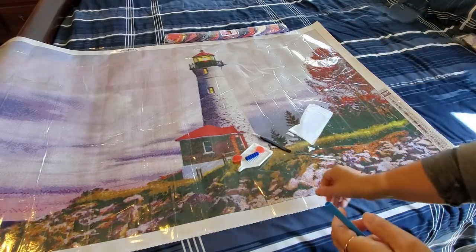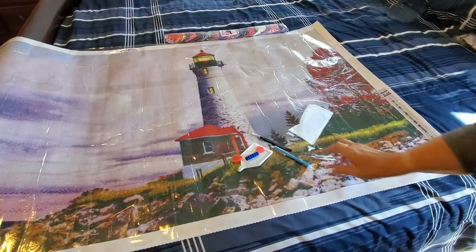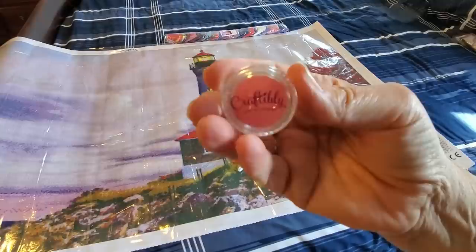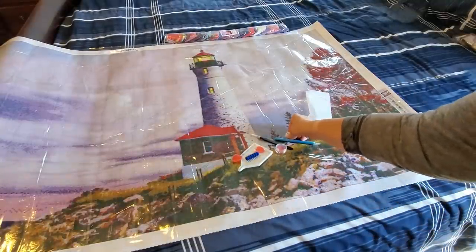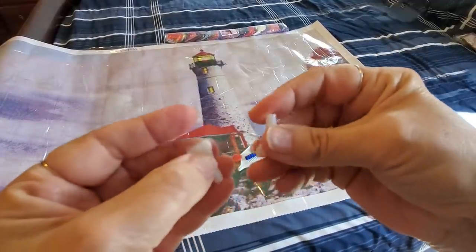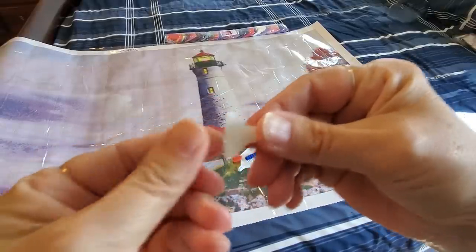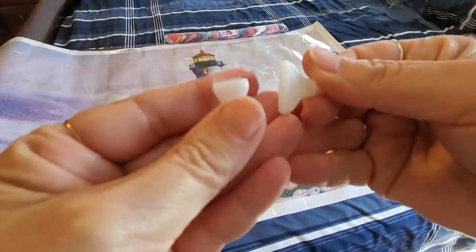I did drop my X-Acto knife onto the floor the other day and barely missed my foot. There's a pen. The wax pot went down here. That has their name on it. Wax in a little jar. Pretty cool. And they are sending some multi-placers, ladies and gentlemen. I love the multi-placers because, look, you have the thin white ones, the opaque. So this one is a four placer and this one I believe is a seven. Yeah, four and seven.